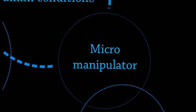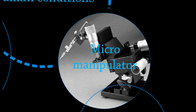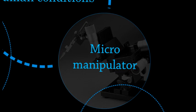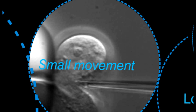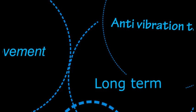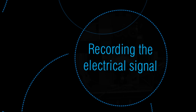These are micro-manipulators, which allow you to put a pipette, the recording pipette, which is connected to the amplifier, which is here, and allow small movements of microns or less to approach the cell membrane. Then what is recorded in here usually gets to the amplifier in here and then to the computer, where the electrical signal is recorded upon amplification.